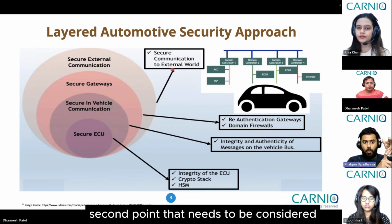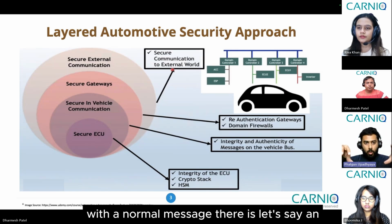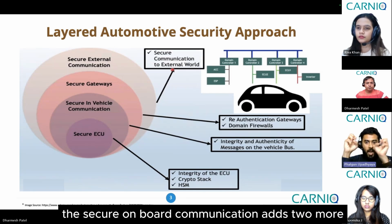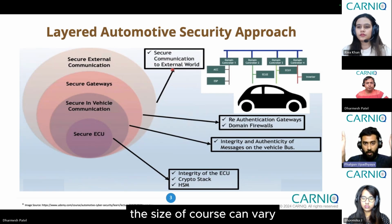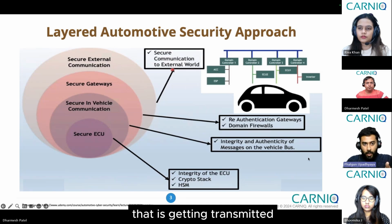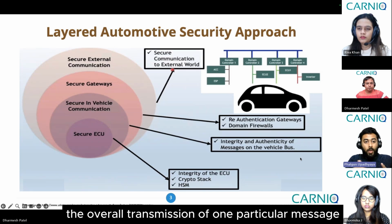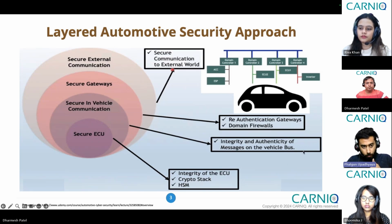The second point that needs to be considered when we are talking about SecOC is that with a normal message, there is, let's say, n number of bytes of data that is getting on the bus. Secure onboard communication adds two more, which are the freshness value and the MAC. The size, of course, can vary. The size of the MAC and the size of the freshness value can always vary. That means if you are using a CAN protocol, where you have 8 bytes of data getting transmitted, then the overall transmission of one particular message will increase. If it is CAN FD, then again that would get broken down into multiple messages and then sent.